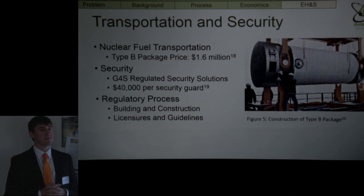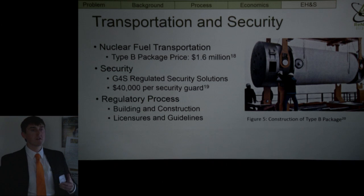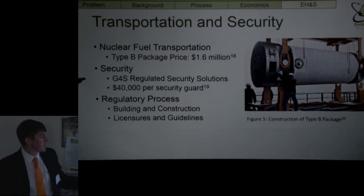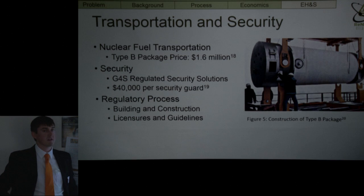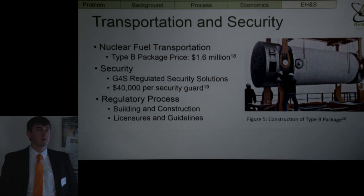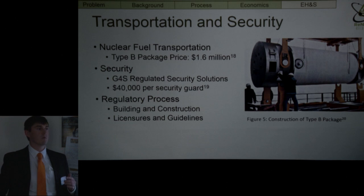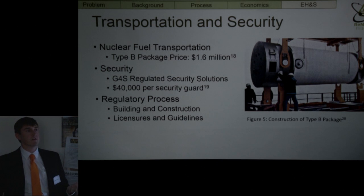Security, we would be implementing the existing security at Pilgrim, but just a quick example, G4S Regulated Security Solutions is a security company that provides security of the nuclear fuel at different reactor sites. And then for the regulatory process, all of our regulations are going to fall under an umbrella regulation called Part 52. Part 52 essentially wants all the licensing and regulations done before the reactor is built, and this will need to be done before our plant is up and running.